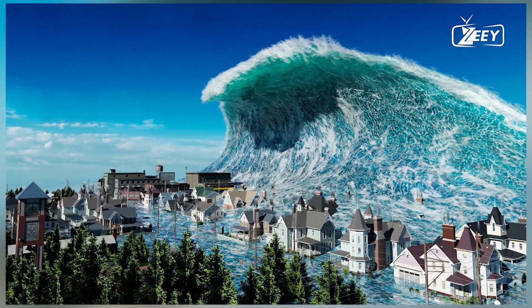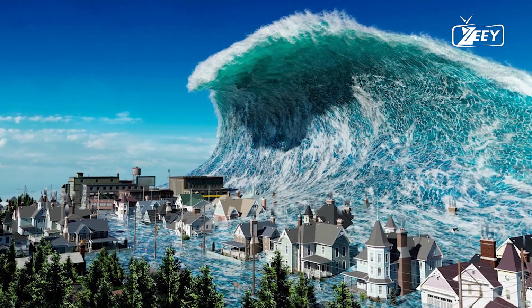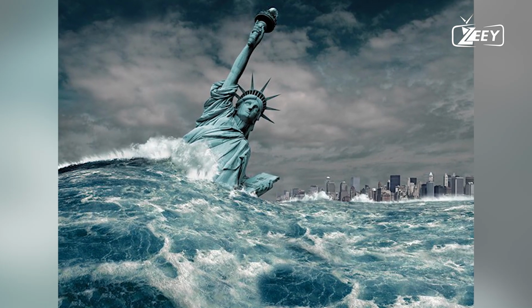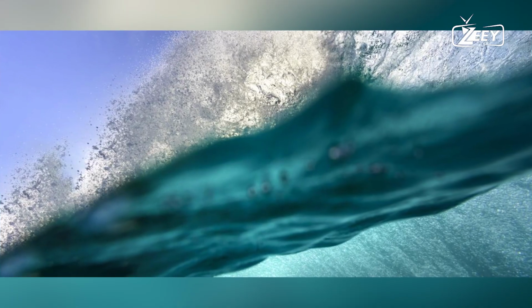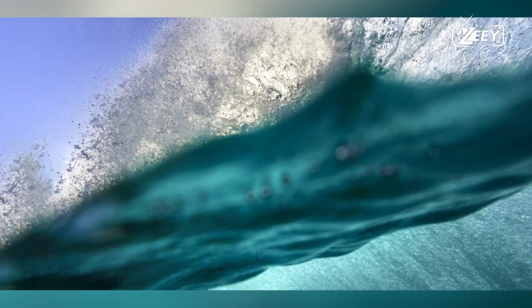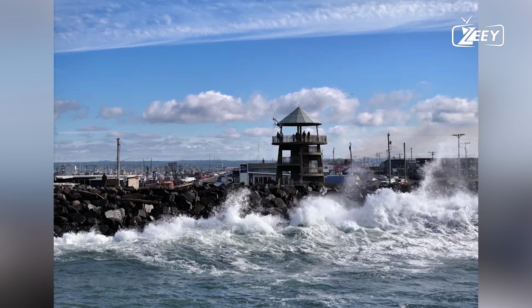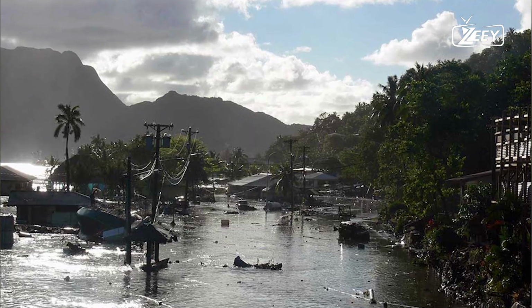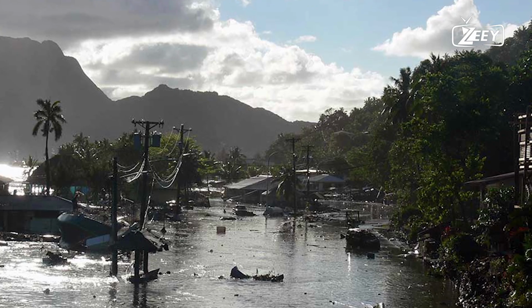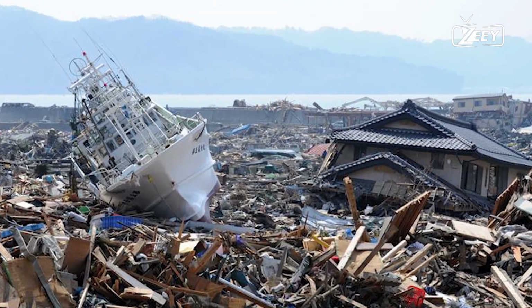The majority of tsunamis are triggered by sudden displacements of the ocean floor, primarily due to underwater earthquakes. When tectonic plates shift, they can cause a significant vertical movement of the seafloor. This movement displaces a massive volume of water above it, generating waves that propagate across the ocean. The energy from these disturbances travels at tremendous speeds, often reaching up to 500 miles per hour in deep water, akin to the speed of a commercial jet plane.